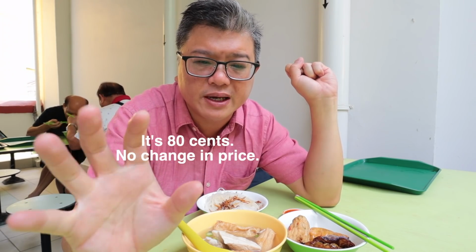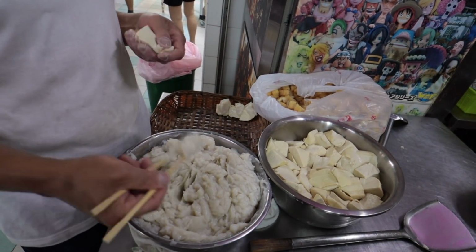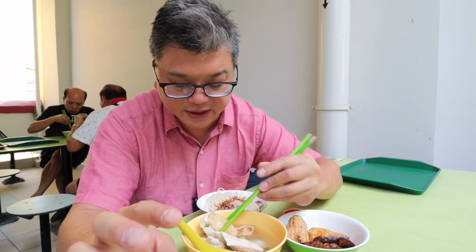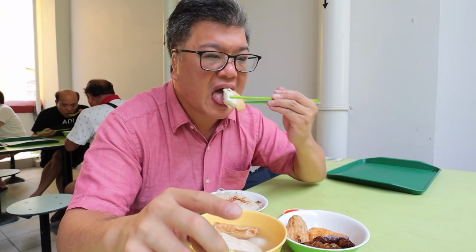Now, the Yong Tau Foo is made every afternoon, once they shutter the stall at about 2 p.m. or so. But there is still one guy who actually continually makes it in the morning as well. The big plus is that they actually pack a lot of filling inside each Yong Tau Foo. As you can tell, let's say the tofu puff, it's got quite a lot of filling. So it's quite worth it, see?